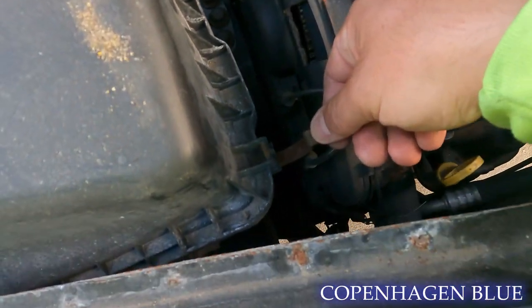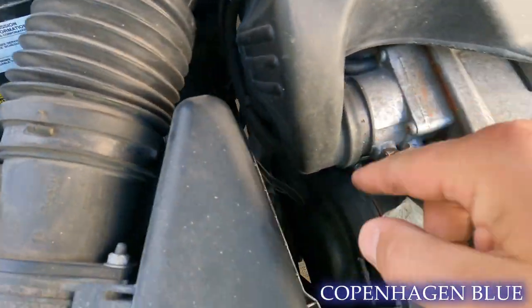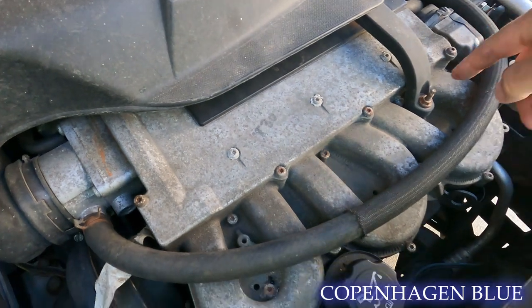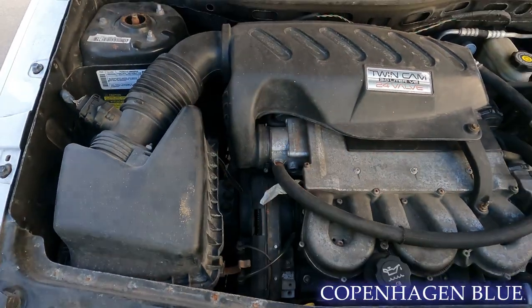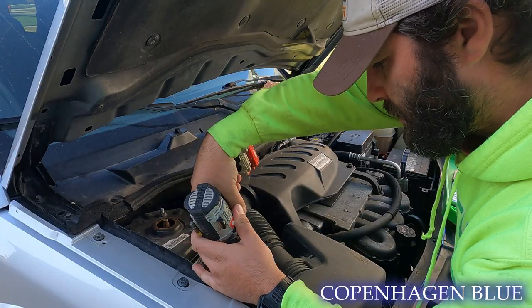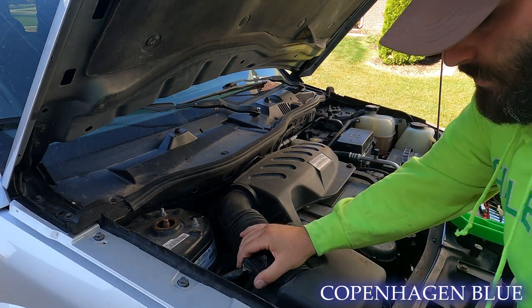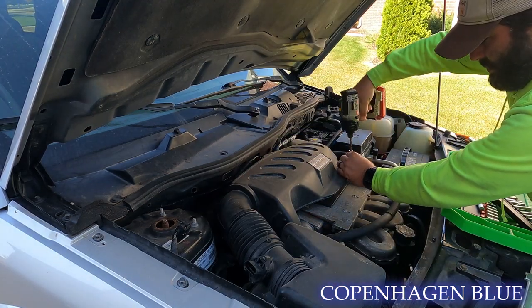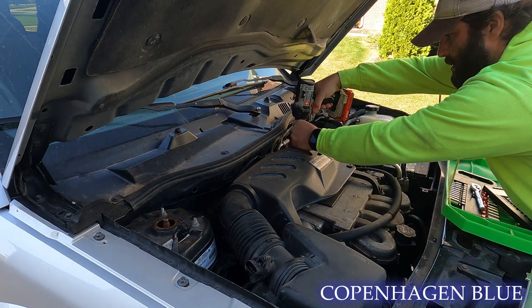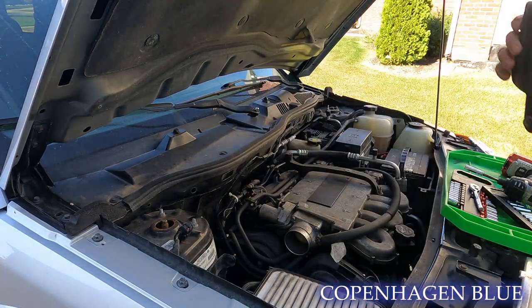To start, we're going to undo the one clip here. I think there's supposed to be another one back here, but there's not. But we need to undo the clamp here, do these two 10 millimeters. I think that's a 10 as well. And that'll allow us to get access to getting the whole intake system off. 8 millimeter, 8 millimeter. Unhook our mass airflow sensor. We need a 10 millimeter. Kind of wiggle that intake up and off and out of the way.